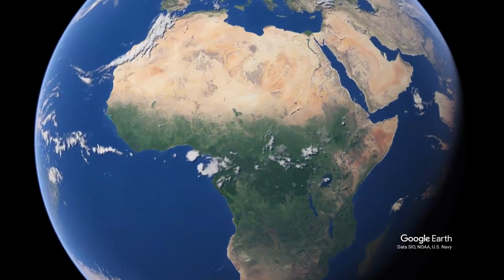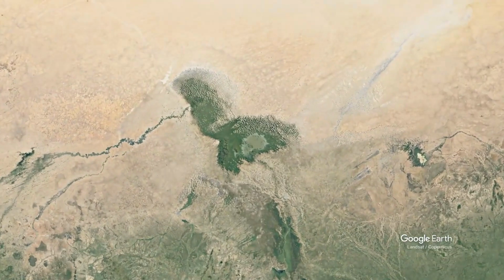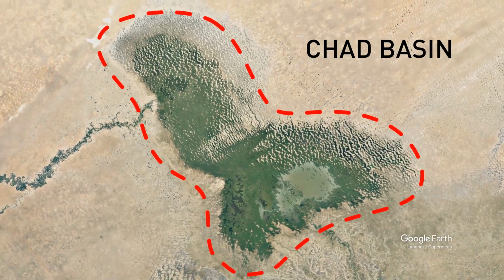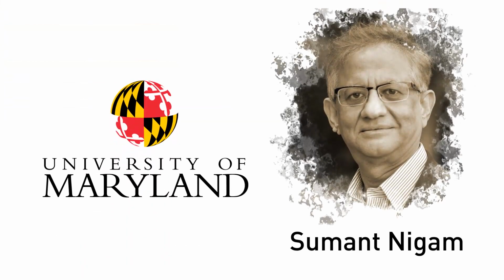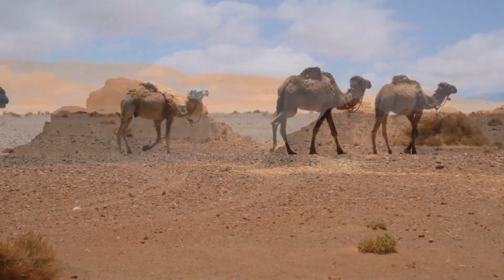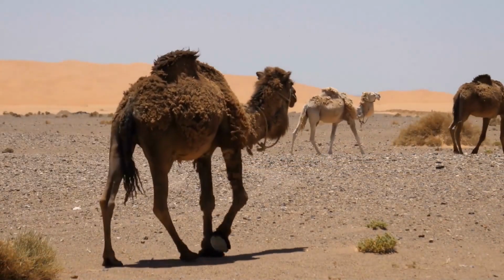South of the Sahara lies the Chad Basin. It is a natural body of water that now serves as an indicator of the Sahara's expansion. The Chad Basin is located in the region where the Sahara is advancing southward. An atmospheric and ocean expert from the University of Maryland explains that rainfall has reduced greatly in the entire region. Due to reduced rainfalls, there is less water across the entire basin, and even Lake Chad is drying out.